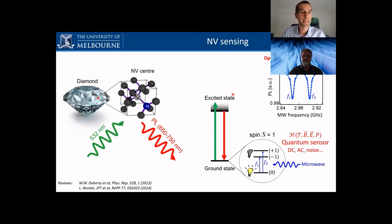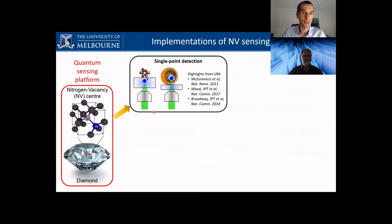Now, how we do sensing experiments in the lab. The simplest way, which I call single point detection, is when you have your sample in a fixed position relative to your sensor. For instance, directly prepared on a diamond substrate, or you can also place your sensor inside the sample, and that works well, for instance, for nanodiamonds inside a living cell, which is work done at Melbourne in 2011.